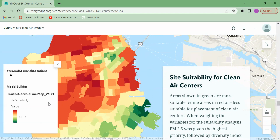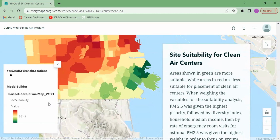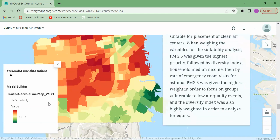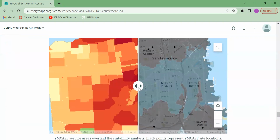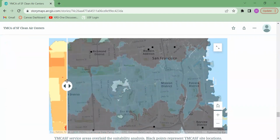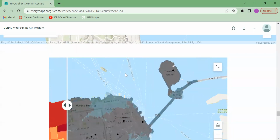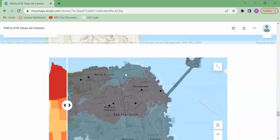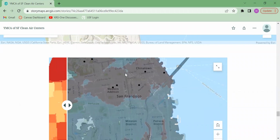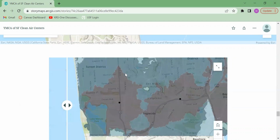And based on this site suitability analysis, there are 5 branches of the YMCA San Francisco that should be prioritized for facility ventilation upgrades to create clean air centers. And as we can see in this slider, those locations are the Treasure Island YMCA, the Chinatown YMCA, the Central YMCA in the Tenderloin, the Bayview Hunters Point YMCA, and down in Stonestown.